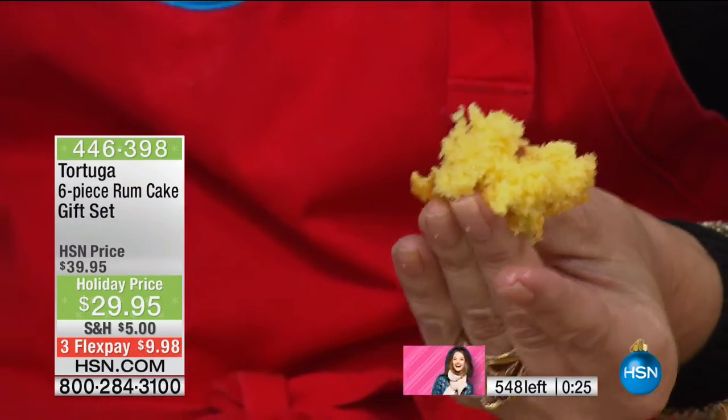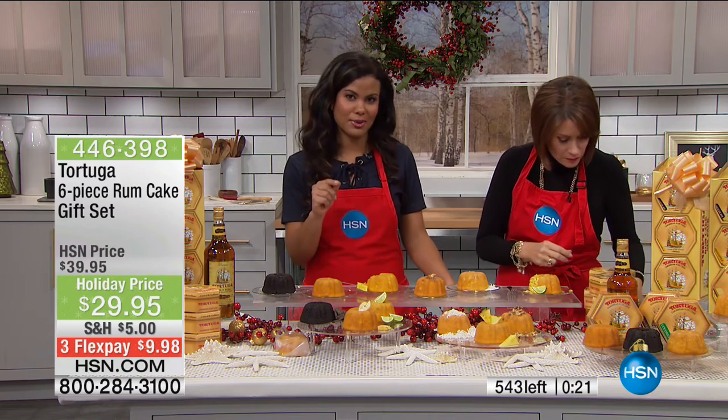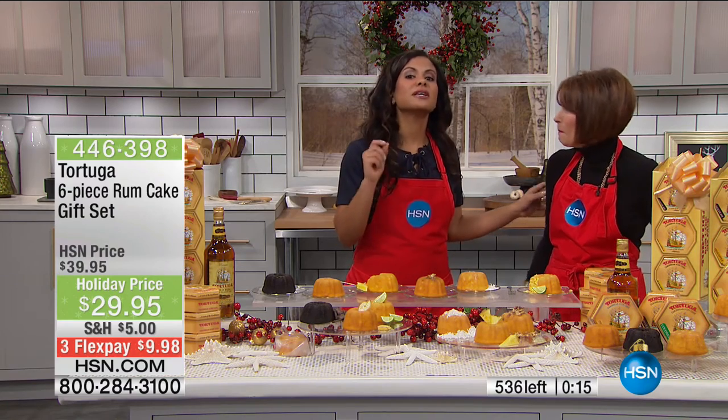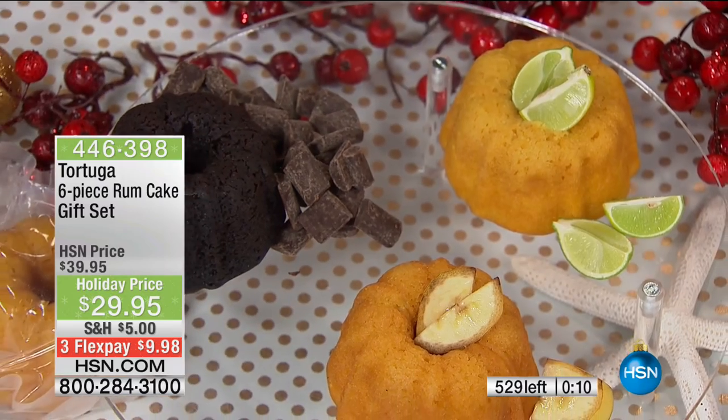And speaking of your daughter, when I was coming in yesterday, the gentleman at the rental car company actually upgraded my car because I told him I was going to be selling Tortuga rum cake. And he said, please, please just leave one. And if I'm not here, leave it in the office with a sticky note. People who know it, know it.